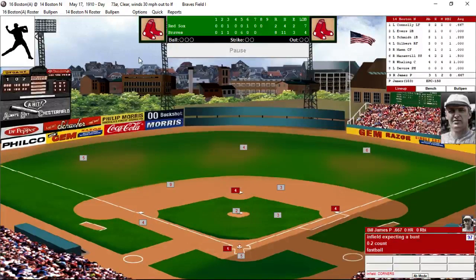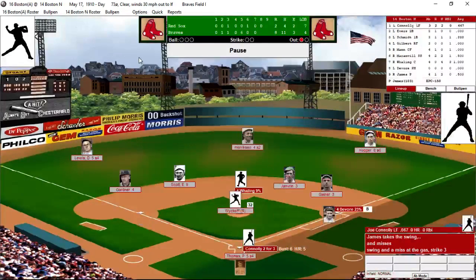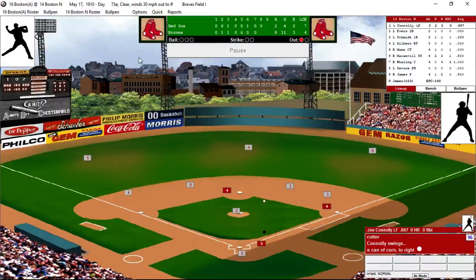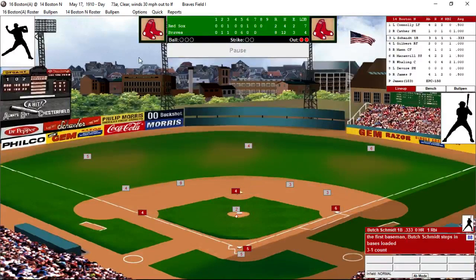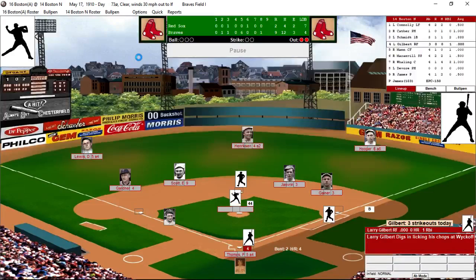Nobody out. Struck him out. There's Joe Connolly. That was a fly ball. Did he drop it? Oh, it looked like he dropped it. He did. There's a base hit. Man, Braves don't quit. There's another run. Red Sox are done in this game.